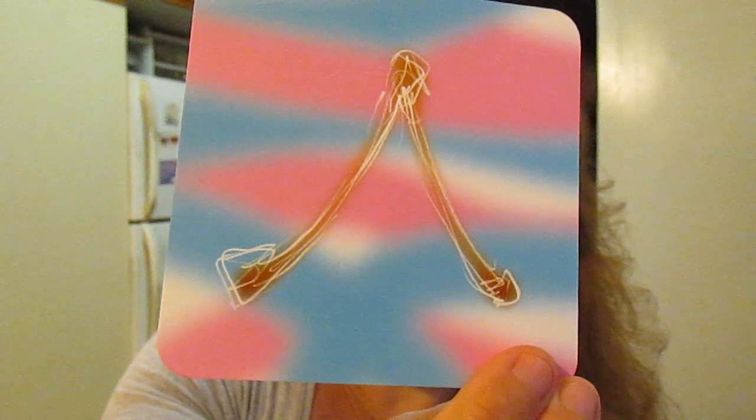This one is Wishbone. Look at the backing on this one. They're just really fun, cute cards. Really nice cards. I love them. I'm so glad that I found them in that box.